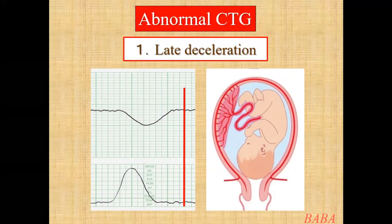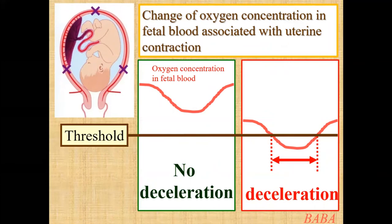Why not in normal cases? That's because the chemoreceptor does not react unless oxygen concentration falls below its threshold level. Even in a normal fetus, oxygen concentration in the fetal blood decreases due to uterine contractions, but it doesn't reach the threshold level. That's why there's no late deceleration in normal cases. In contrast, in a fetus whose oxygen concentration is very low even before uterine contraction, oxygen concentration easily goes below the threshold level, and the late deceleration appears. In other words, late decelerations are caused by uteroplacental insufficiency.